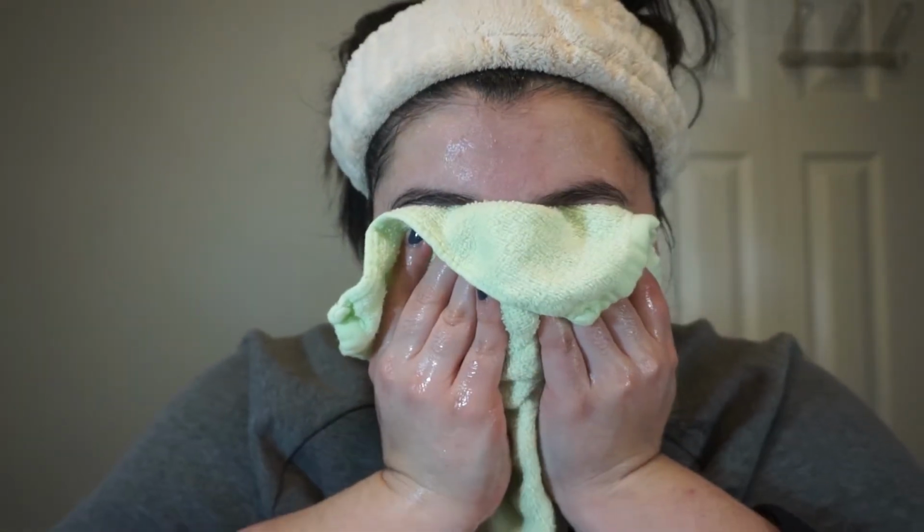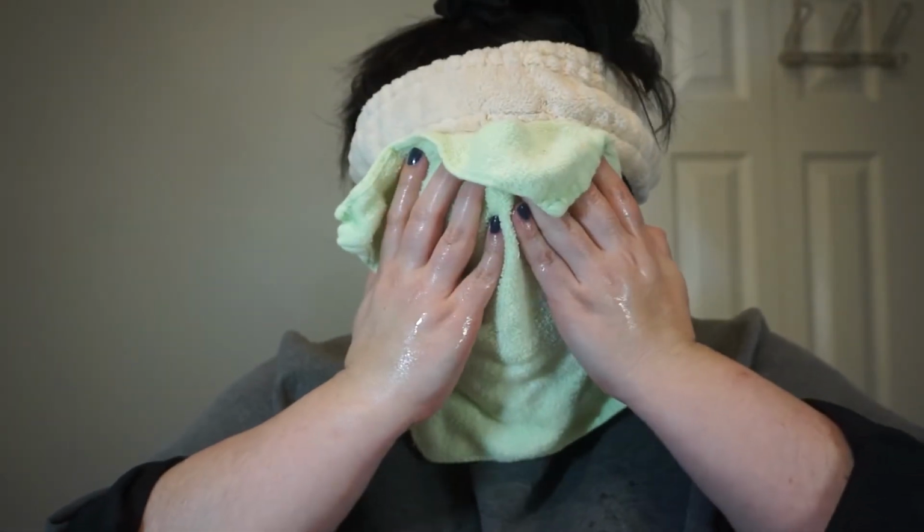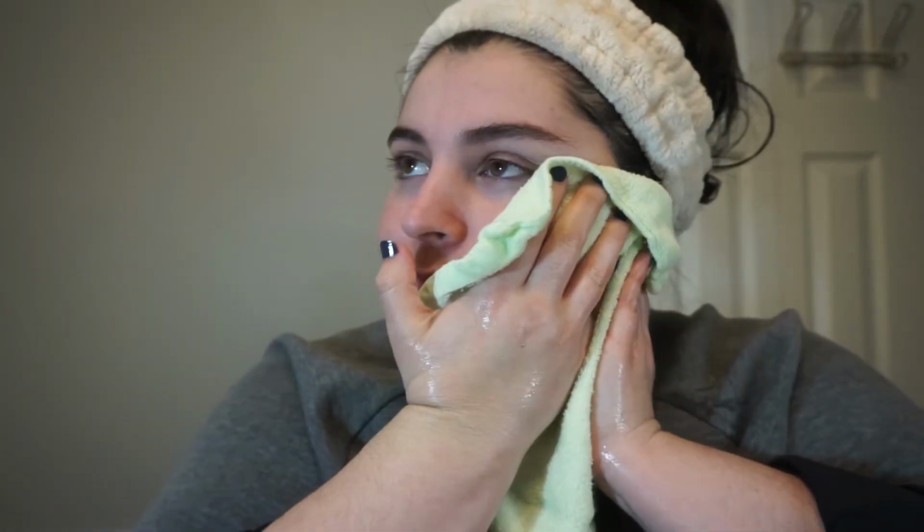Okay, now I'm going to pat my skin dry. So I've patted my skin dry, and the next step for me is going to be to re-wet my skin, because I want to put on an active ingredient. I wanted to pat it dry so that I could get the excess water off my face, but I do want my skin to be kind of damp so that my serum that I'm going to put on can be driven further into my skin.